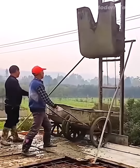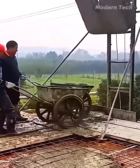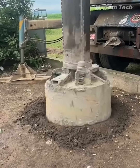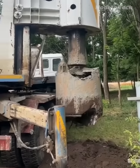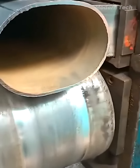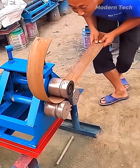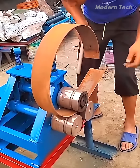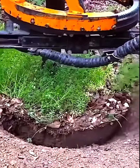Double-spouted chutes expedite the pouring of wet cement into wheelbarrows. Long metal tubes are quickly transformed from cylindrical to rectangular shapes. Tree removal is simplified with a rotating chainsaw digger that works around the base.